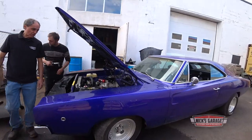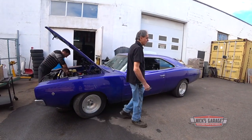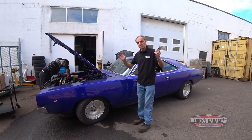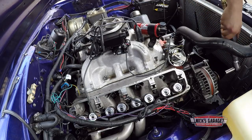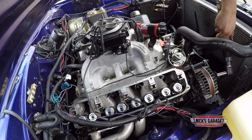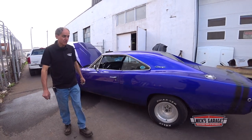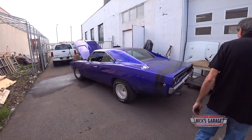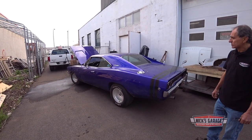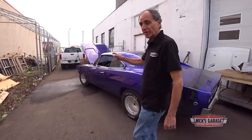You don't know what's gonna roll into our garage next. I get all kinds of jobs. Simple fixes I don't get. But when I get cars that people cannot fix on their own, they all end up in my shop. And here's a perfect example, right here. Everybody loves the 68 Charger, second generation. We have one right here, we're working on it. Purple, nice car. But the thing is, let's get it running.